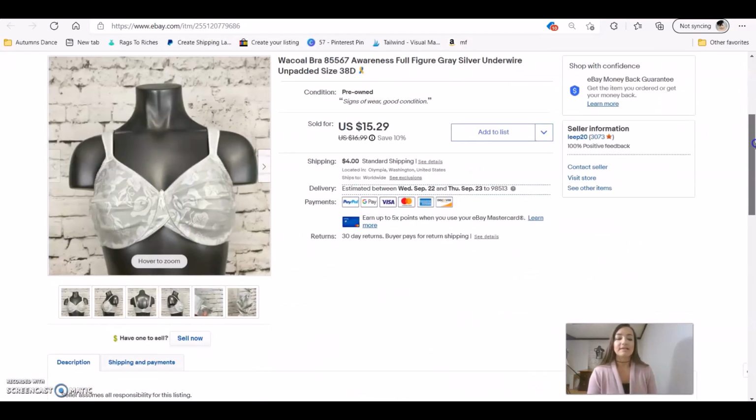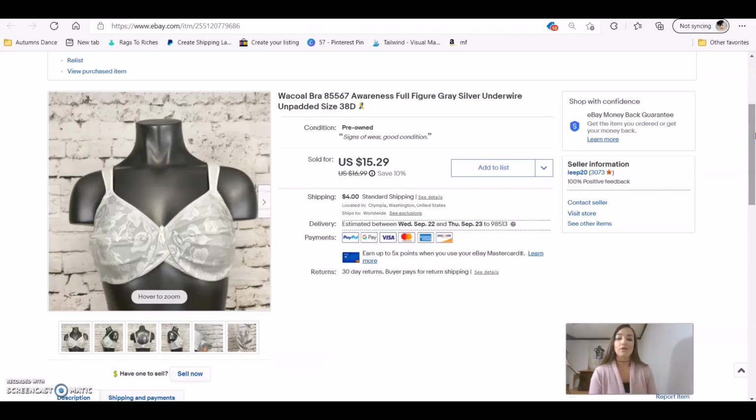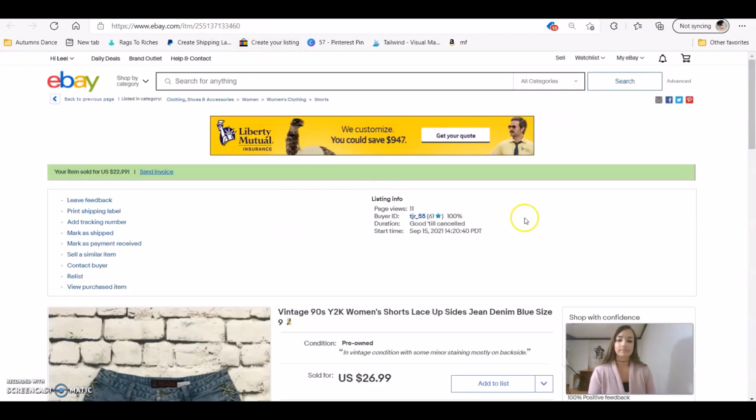All right. Next is a bra. This is Wacoal. I totally don't know if I'm saying this right, but if you find this brand, it can, depending on the style, sell well. They will always have a number printed in the tag. So if you go to Google and put that in, you're able to find the actual name of it. This is a breast cancer awareness style. So that one, I believe I took an offer on that for $14.